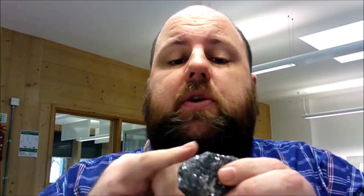Some might appear as grains, others as crystals. For example, the crystals that I've got of galena in this rock here. Galena is lead sulfate, and this rock, you can feel it, is really heavy. And you can see the crystals on the top of it. Let's have a look at another couple of crystals in a bit more detail.